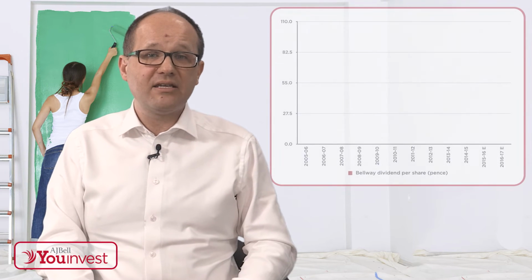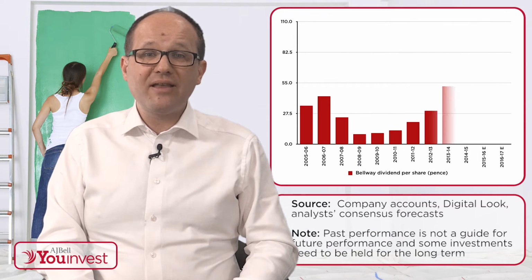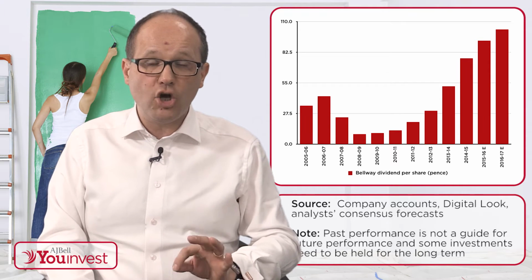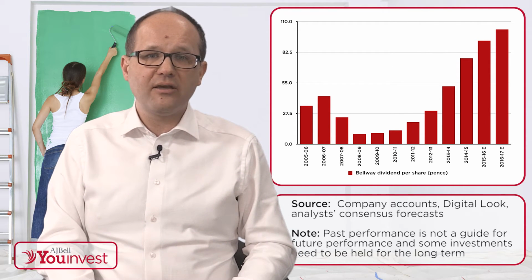Bellway's net debt is just £59 million, meaning it could add to a run of 19 annual dividend increases in the last 20 years. Last year, Bellway paid 25p at the interim, and analysts are expecting 93p for the whole year, against 77p a year ago.